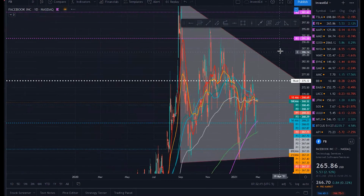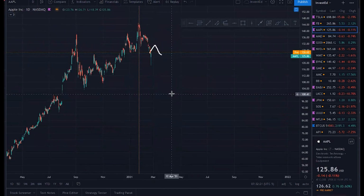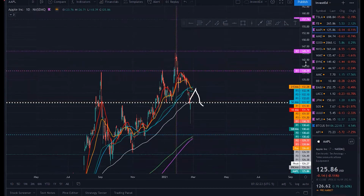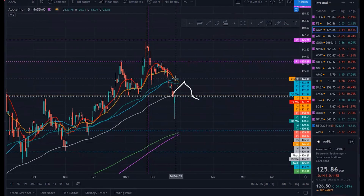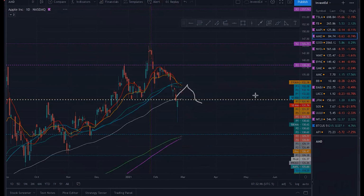Let's look at Facebook. Facebook's still within this formation here, so nothing to update there. Now we're getting a bit of a cross here on the daily. However, the price is below it, so I'm not too concerned about this yet. Now, because the price closed below the 89, we need a pretty strong move to get above it, but this is pretty weak.